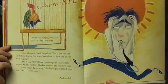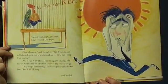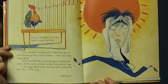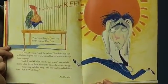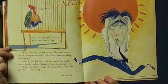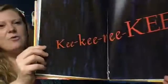"Aren't you hungry, you crazy bird?" wailed Don Pepe. "Claro, of course," said the Gallito. "But if the sun can still shine despite the world's troubles, how can I keep from singing?" "And if you never see the sun again?" snarled the mayor, and he ran for a blanket to cover the rooster's cage. "I may sing a darker song," said the brave Gallito, "but I will sing." And he did. He sang in the darkness, in a cage by himself.